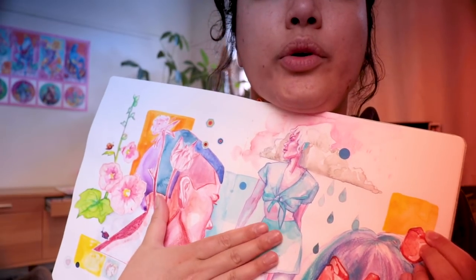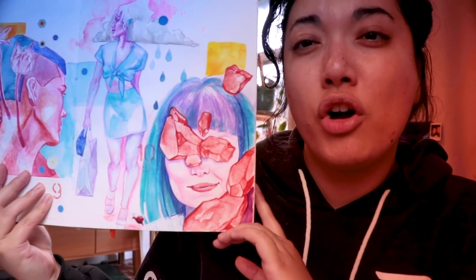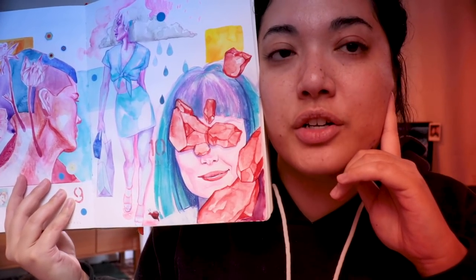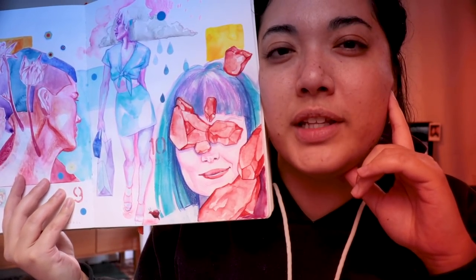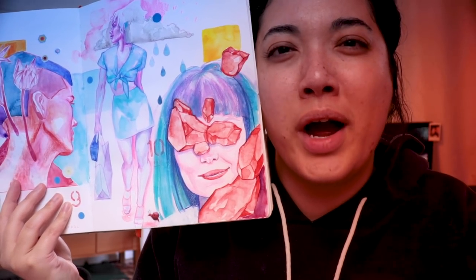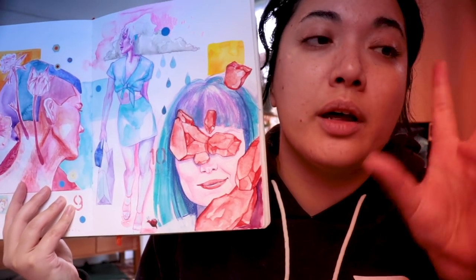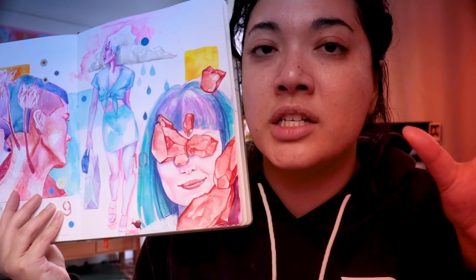I've chatted about these two already, but day 11 is rocks. Like I mentioned before, I've been finding it very hard to do rocks. I just really struggle with that texture. I think these are starting to get better. I'm really starting to understand rocks a lot more. By the way, there's really loud construction next door, so I'm so sorry if you can hear that.